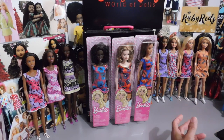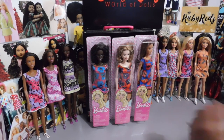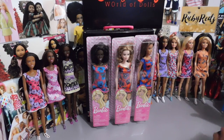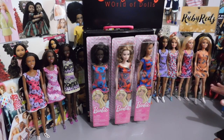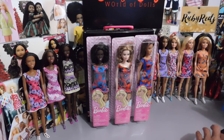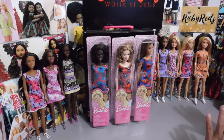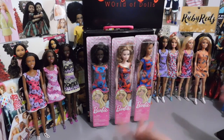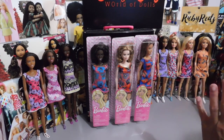I don't know why some areas get them easier and have them more than others, but again, my local Walmart had these girls. They did have the blonde hair, blue-eyed traditional Barbie, but they had a lot of her. And because I already have three of that same doll, and they look the same, sometimes her hair might be lighter or darker, but it's always the same face mold. So I didn't pick her up this time, but maybe when I go back in, if she's still available, I will probably get her, because I do like collecting these little budget basic Barbies.